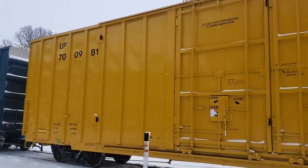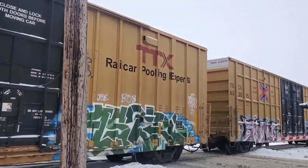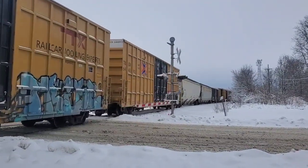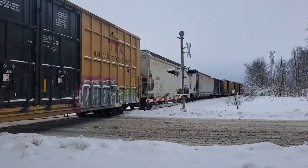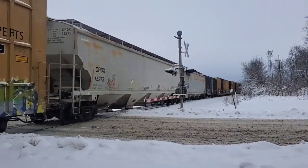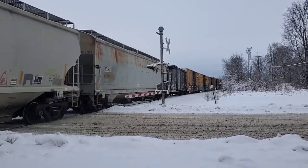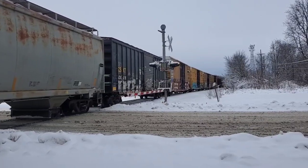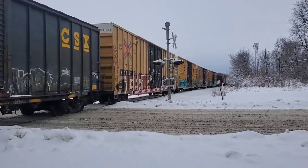Clean Union Pacific boxcar. Very nice. It can only go 10 miles an hour over the diamond. So this stretch through here, they'll go pretty slow. They'll pick up speed, probably hit about 30-35, closer to Portage.